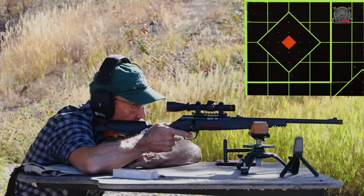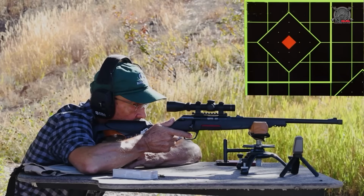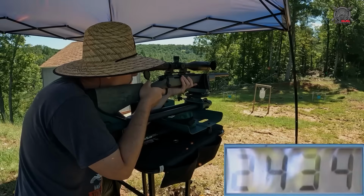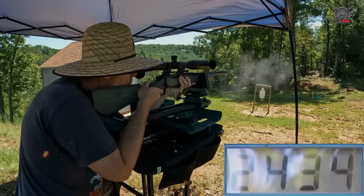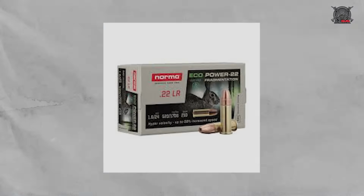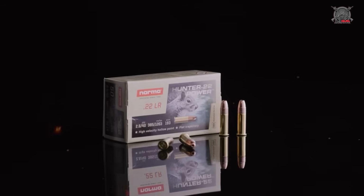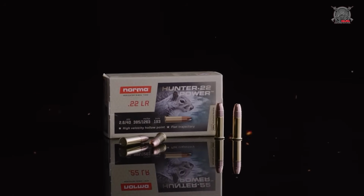And while many ECO rounds suffer from inconsistency, Norma avoided that trap. Their tight manufacturing tolerances ensure that shot-to-shot performance stays incredibly stable. If you want a fast, clean, and surprisingly destructive rimfire round that thinks outside the brass box, the ECO Power-22 might be the sleeper pick of 2025.